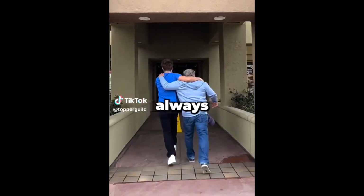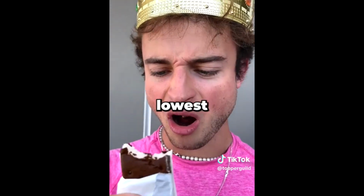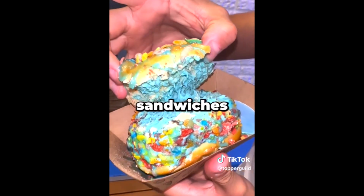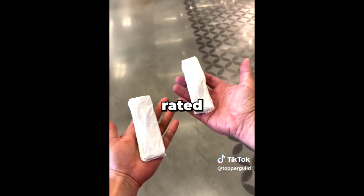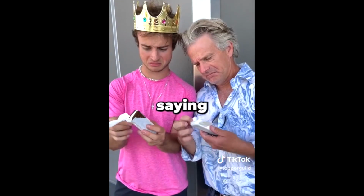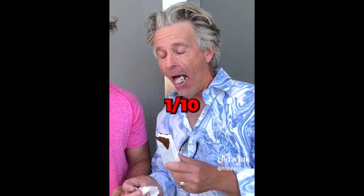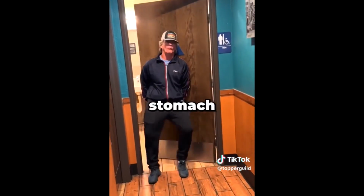My dad and I have always loved ice cream sandwiches, and today we're going to find out the difference between the lowest and highest rated ice cream sandwiches. We started off with the lowest rated one. It was described as awful, with multiple reviews saying they would never eat this again. These were horrible. Definitely a 1 out of 10. And my dad's stomach agreed.